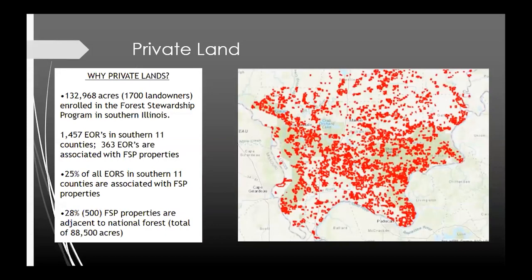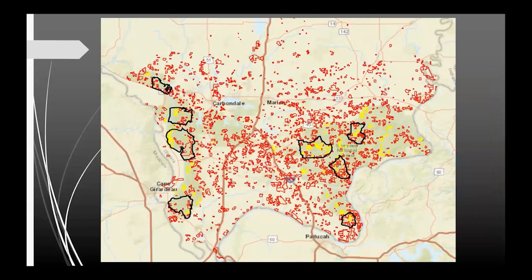A lot of our focus recently has been on private lands, because many of these private lands are enrolled in forest stewardship programs. These properties are very diverse, and many threatened and endangered plant species have been found on them. About 25% of all the rare occurrences down here have been found on private lands. In addition, there's lots of public and private interface where 28% of these properties are touching natural areas. So we've focused our attention in these areas called stewardship clusters, outlined in black. That's where a lot of the attention has been made recently because of that public to private interface.